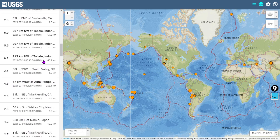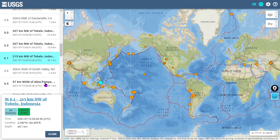And here's the largest quake of the past 24, another 6 magnitude. So Indonesia seeing a 6.1 there, and a bunch of aftershocks like a 5.5 and a 5.0. Quite close to the same location there.